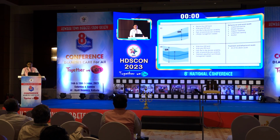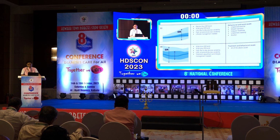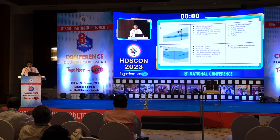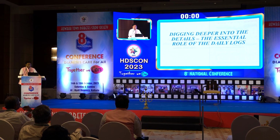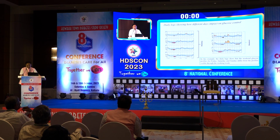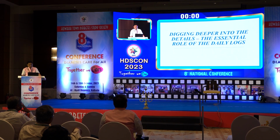And the fourth patient is the poorest patient, who has a wide blue IQR and at the same time a wide gray IDR. That means both the day-to-day variability and the occasional glucose variability are high, so that needs all the correction: lifestyle modification and, at the same time, the medication or insulin dosage. So how can this AGP guide the therapy? Definitely we have to find out where the change is required and whether the insulin dosage or lifestyle modification has to be done properly.